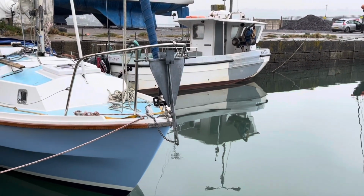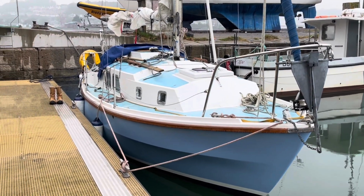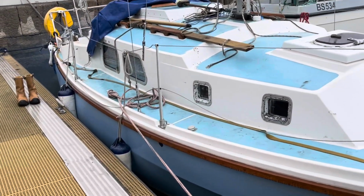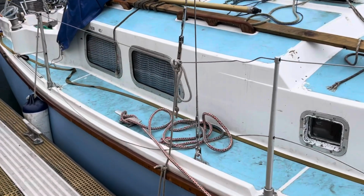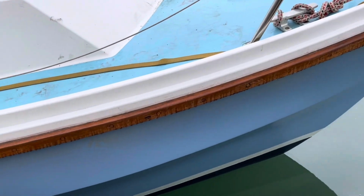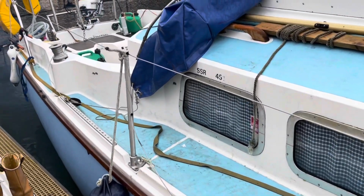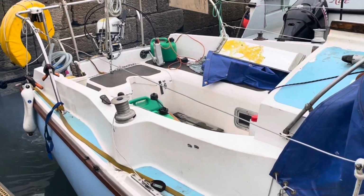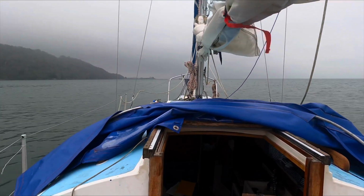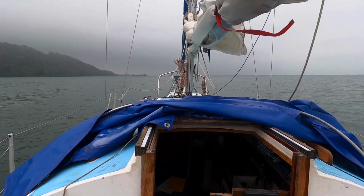To the gangway. I think it'll be motoring most of the way. Light winds at the moment. Dolly's underway. It's 20 past 10. My tide's 11:30, so we've got an hour. Hopefully we can get out.